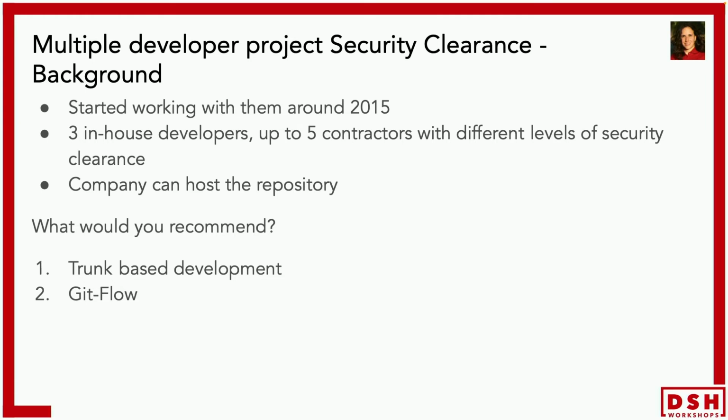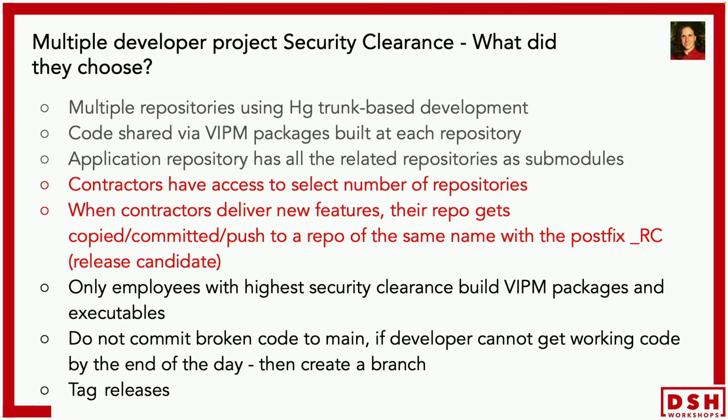Okay, so we have 3 people for trunk-based development. How many for gitflow? Okay, most of the room. A lot of people woke up. Okay, so what did they decide? The red is the part that I wasn't really too happy with, but this is the thing about being a coach. You try to guide them in the right direction, but at the end, you have to be okay with letting the team do what they decide is best for them.